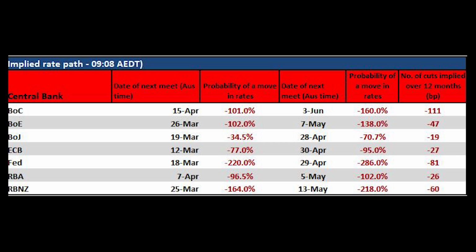You've got the Bank of England fully expected to cut rates on the 26th of March. The Bank of Canada cut rates by 50, but they're expected to cut again on the 15th of April. The Reserve Bank of New Zealand meet on the 25th of March. There's one rate cut of 25 basis points fully priced in, but a 64% chance that they do more there as well.